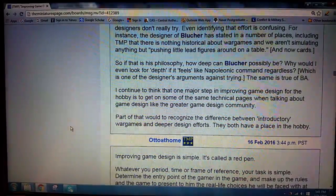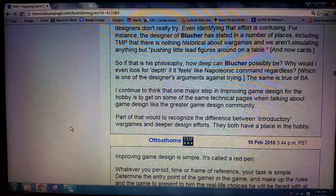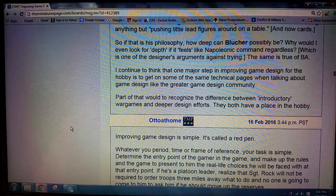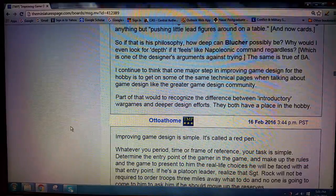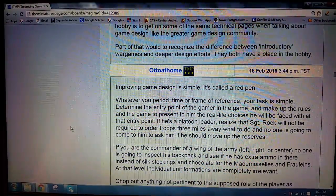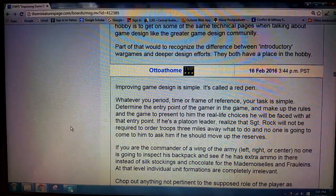Not sure what McLatty's getting at here for certain. I think I have an idea, but I'm not certain. Part of that would be to recognize the difference between introductory wargames and deeper design efforts. They both have a place in the hobby. Okay. Otto at Home writes, improving game design is simple. It's called Red Pen. So this is Otto at Home's idea. It's interesting.